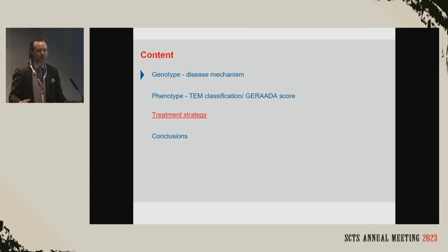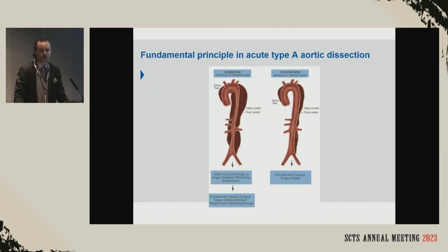So we have a way new option to talk to patients, to talk to relatives, and to talk to referring physicians, because we can quantify what is going to be expected, despite the operation always staying the same in case of E1 situations. But the way you're able to talk to others has now dramatically improved. So let's come back to the treatment strategy.